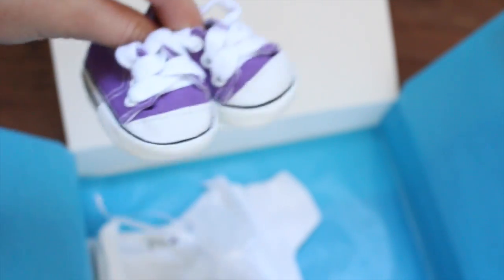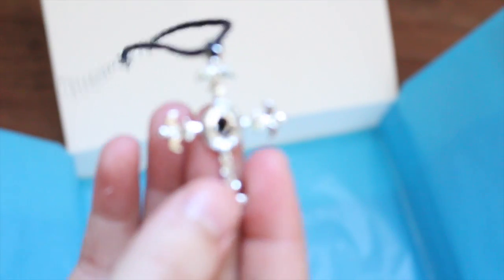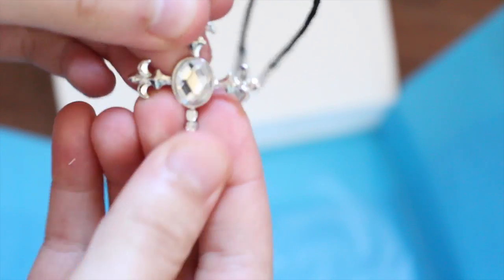Okay, and then, oh my gosh, I didn't even know it came with shoes. Wow. I didn't know it came with sneakers. These are so cute. Okay, I'm freaking out because these are the cutest things ever. Look at these. Okay, and then there's just a white, adorable crop top because I needed one of those. And then here's the necklace. Oh my gosh, I love it because it was just so cute and it looks amazing with the outfit. And look at this. It has a little jewel in the middle. This is the cutest outfit ever, so thank you. Oh my gosh, it's so cute.